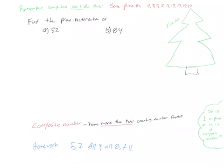All right, and just up here in the top right, notice I've written out some of the first few prime numbers: 2, 3, 5, 7, 11, 13, 17, 19, 23, etc. Those are some prime numbers. So I guess the easiest way to find the prime factorization of a number, which is really just what prime numbers do I multiply together to get that number, is to use a factor tree. And that's why I drew this super awesome tree over here on the right, just to remind you that you can use a factor tree.